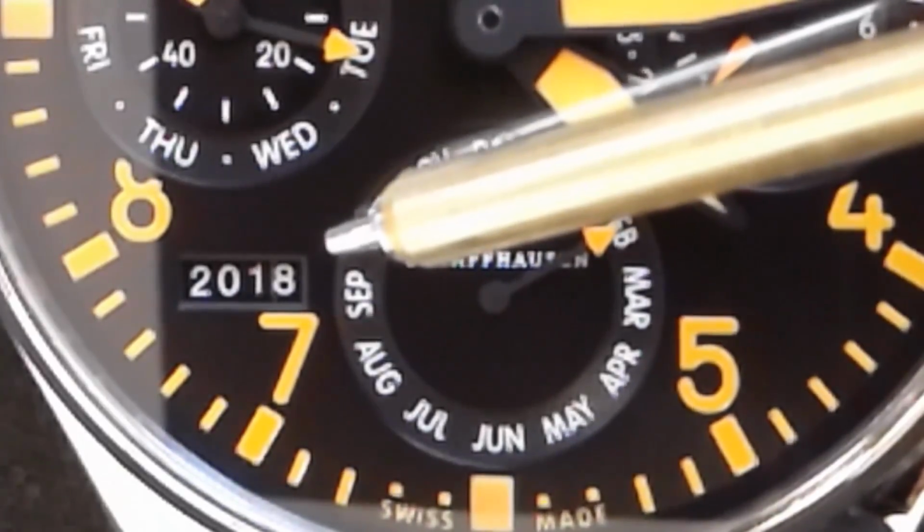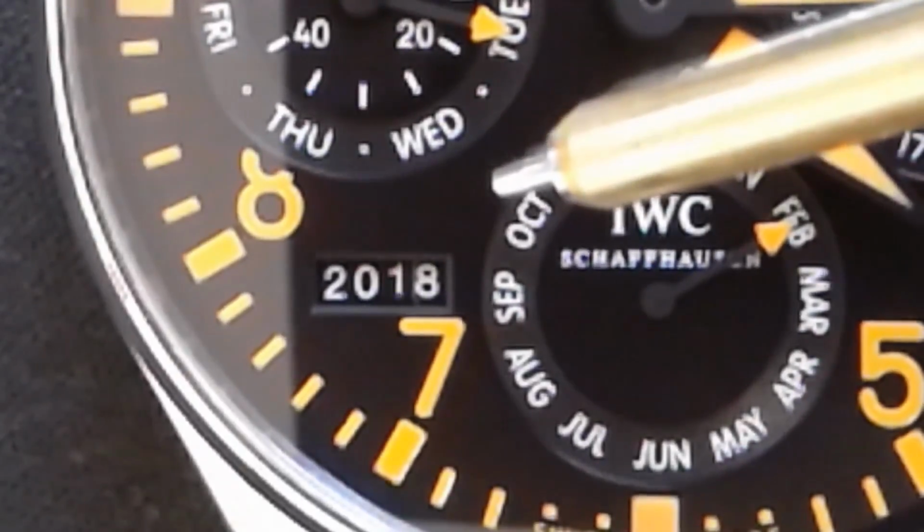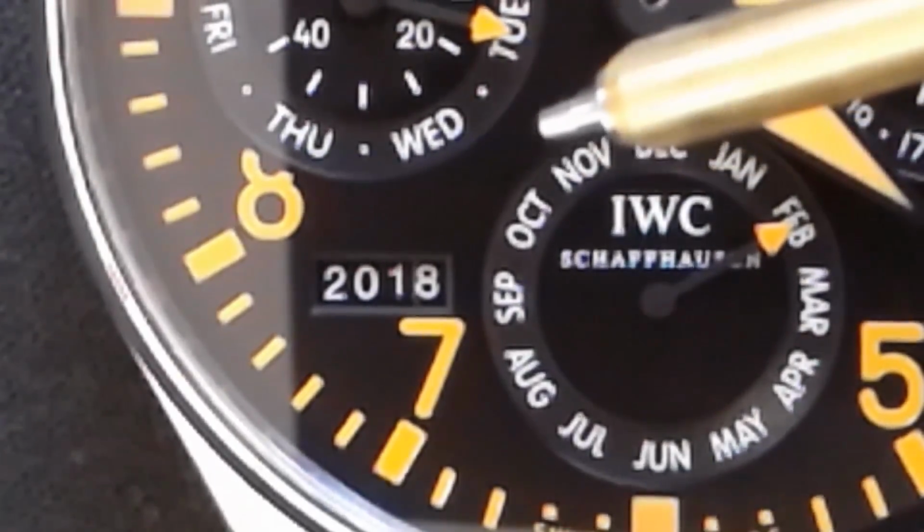They will not move, because in the year 2100, you actually send this watch back to IWC and they put the 21 in. Really?